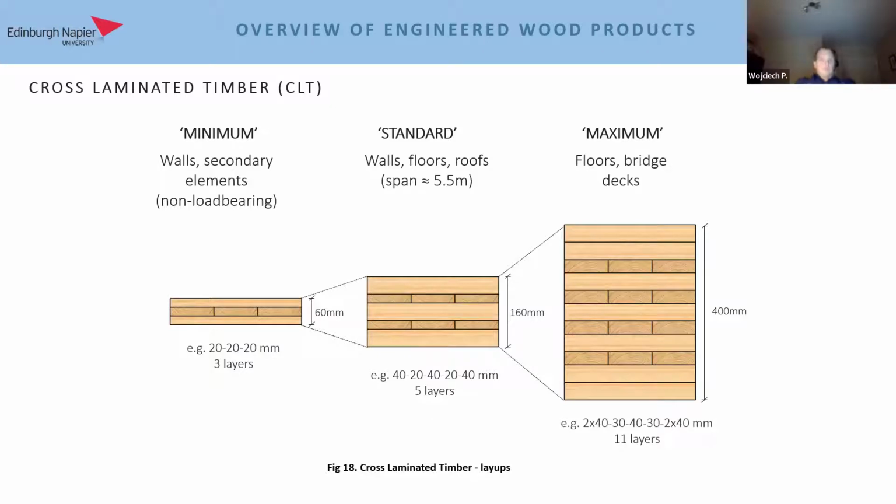So in terms of the different types of CLT, there are almost infinite possibilities to create layups of CLT. The most common ones are what we call the minimum, three-layer CLT, usually for non-load bearing situations or wall constructions. CLT is good in compression. We have a standard, which is 5-ply CLT, used usually for walls, floors, and roofs. Maximum span depends on the species and strength grades of the boards used within the layup, but it's usually around 5 to 6 meters.